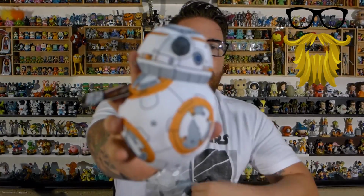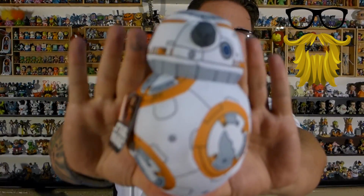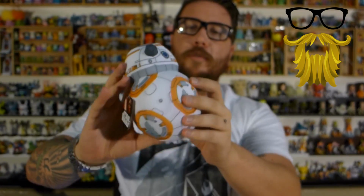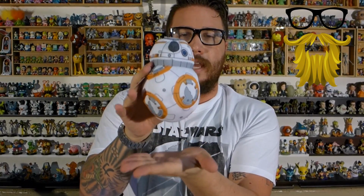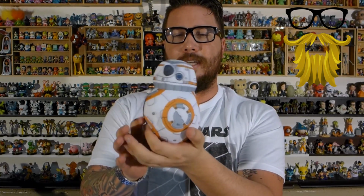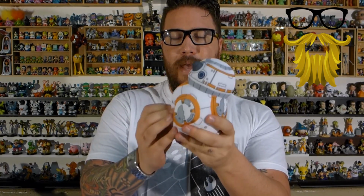Next item, we got a plush toy. We got BB-8. This is the droid from the new Star Wars movie. There we go. So it's nice. It's not like normal felt. It's like a nice tightly stitched. And it has some beads in there so it'll stand up, but my beads are on the side, so he's lopsided. So it kind of ironically made it even worse.